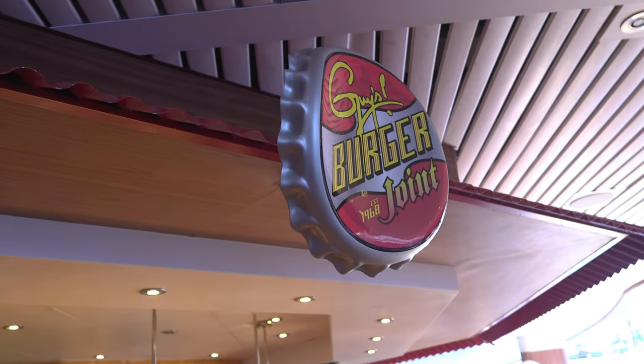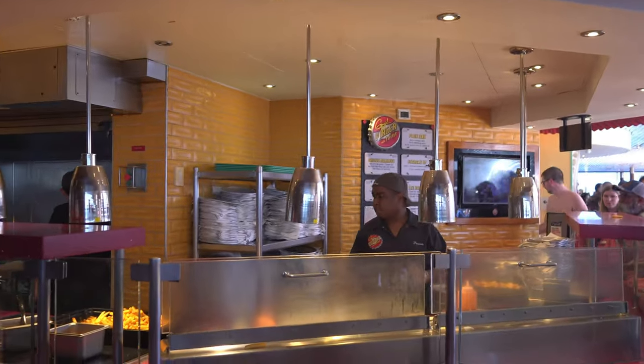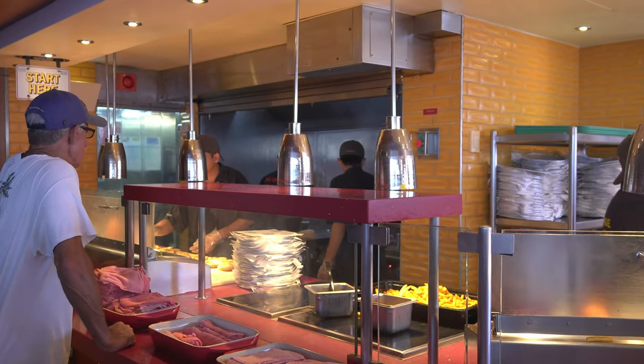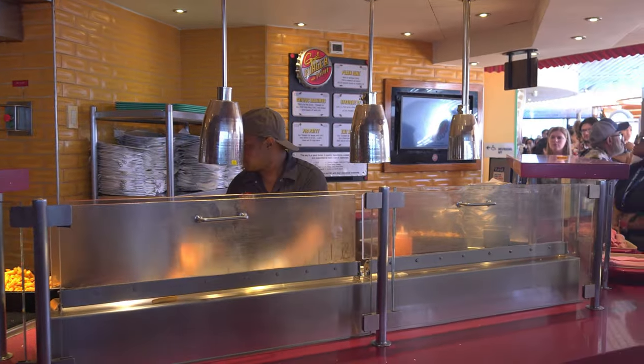Next is one of my favorites on the Carnival ship, that is Guy's Burgers. You can order any pre-made style ones that they have on the menu on the back, or you can ask them to customize it however you want. But they are delicious smash burgers and they have amazing fries.